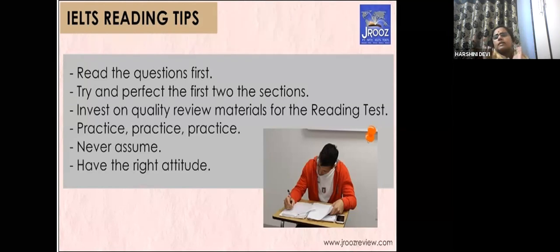And more practice is required. As many reading exercises as you do, it would be really, really helpful to you. And never at all assume, okay, don't go with assumption. For example, suppose you have read the first two paragraphs twice for a set of first three questions. Then for the next set also, the second and third paragraphs come into existence.